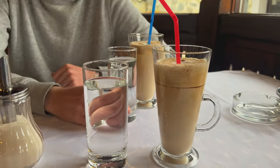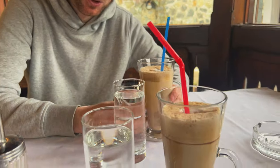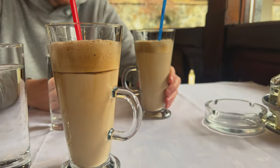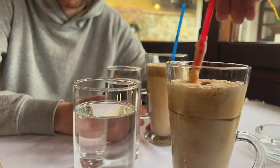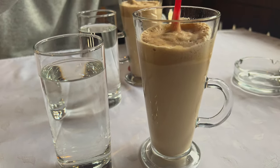Our coffees have just arrived. We did not expect to get almost like a latte with a little kiddie straw. We ordered the Nescafe coffee because everybody in Serbia has got this red Nescafe mug, and we thought it was just going to be a little mug of coffee. But we've got this. It looks like something you get, like a latte, funky, isn't it? I wonder how it tastes. I'll do a taste test.